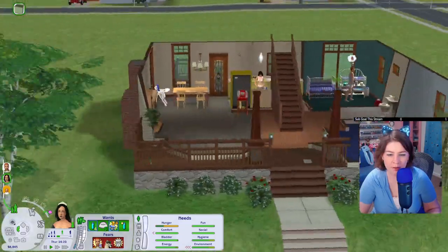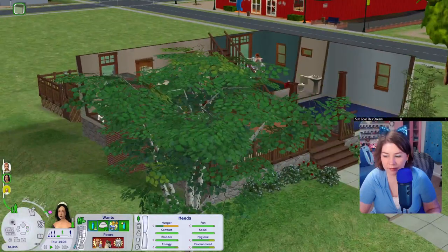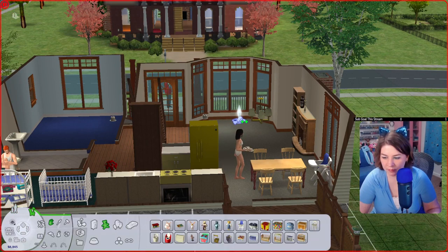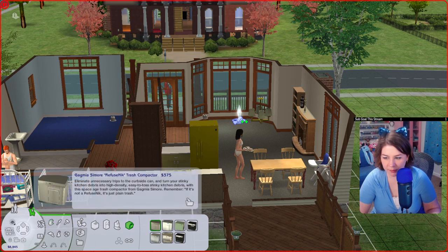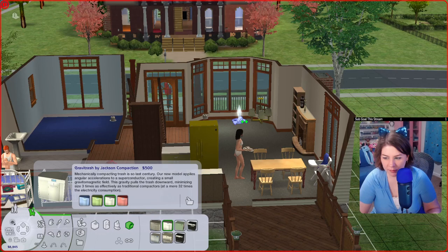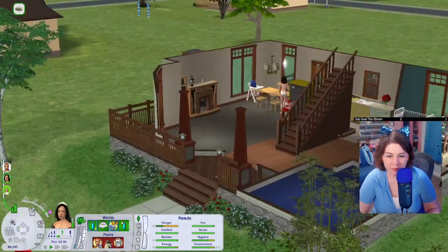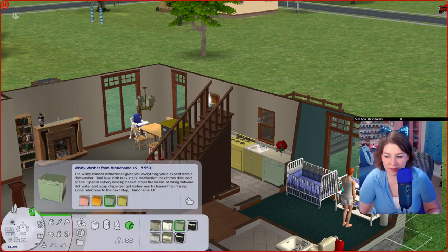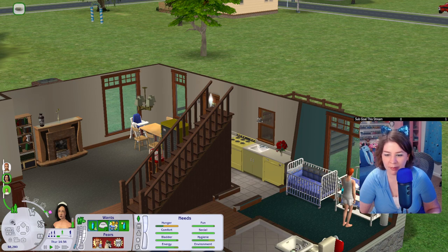Oh, I just realized they don't have a dishwasher either. We should probably get them that. Dishwasher. There we go. Yeah, dishwasher. Oh, I should have got them the yellow. Oh, it's a yellow kitchen. For some reason, I thought it was a green kitchen. Hang on. Okay, yeah. Yellow. There we go. Now it matches the stove.